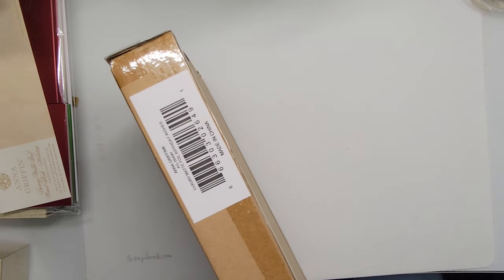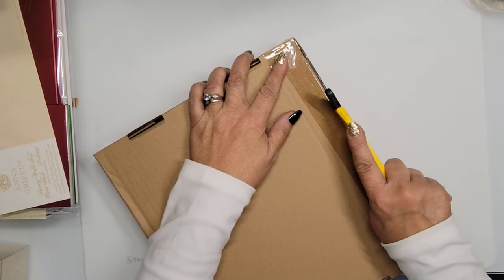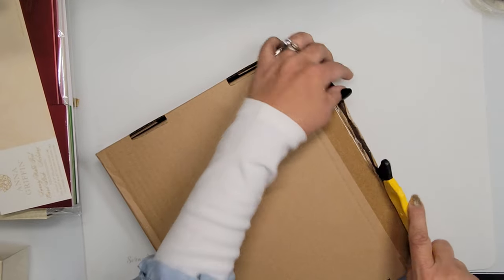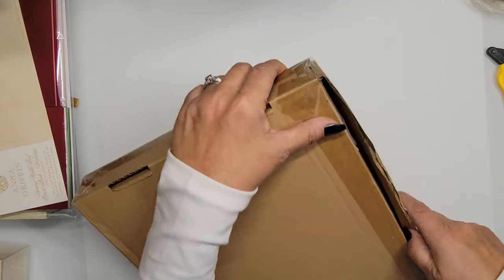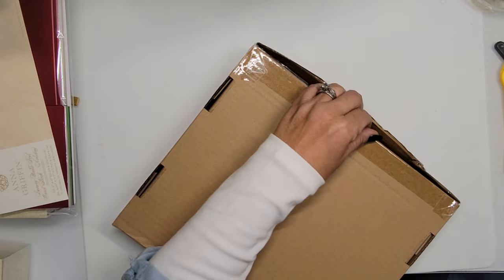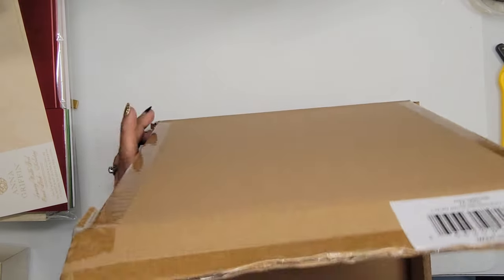All right, let's open this. Let me get this. Whoops. Let me see if I can just do this and maybe I'll be able to pop it. Oh my gosh, this one is a tough one. There we go. I am not going to be able to pop it open, it's going to be difficult. There we go. At least that popped open kind of cooperatively. Okay, so we'll pull this out. We are going to unwrap it.